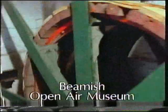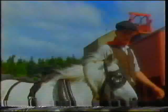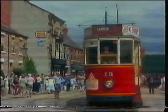Another industrial museum is Beamish, in the northeast of England. As well as the old machinery, you can see the way ordinary people lived their lives earlier this century, in a town completely frozen in time.